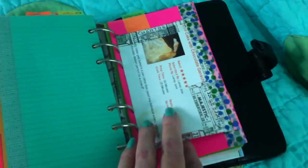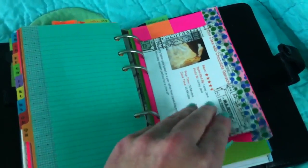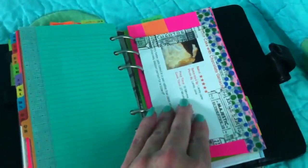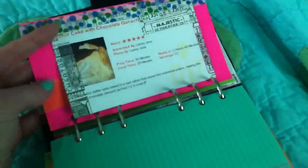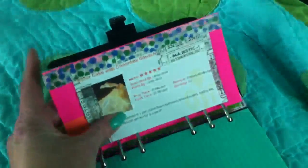it's basically the packing material that comes with your size inserts, plastic, and it has a little flap that folds over and sticks, and you can just put the recipe in here, and when you want to cook with it you can take it out and bring it to the kitchen, and you won't get any spills on it because it's covered in plastic. But this is what I've got right now, and if anybody has a better idea, I am certainly open to that. So I think that's it for today.